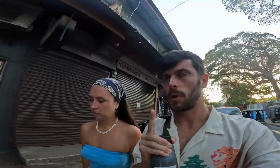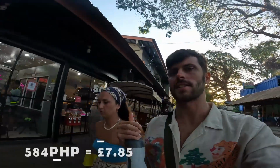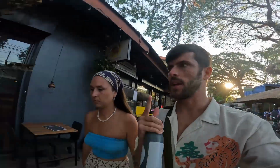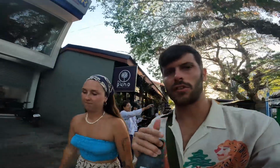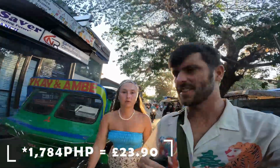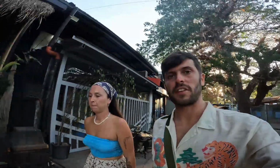Yeah, definitely. The boat in total cost 3,500 pesos, so that was 584 each for 6 of us. On top of that, we paid 950 for the entrance fees, and then we paid 200 to 300 for food. Probably 200 to 250 each for food in the market. That makes it around 1,800-ish, which is, I think, very good value.